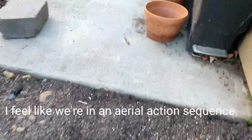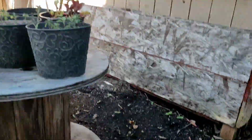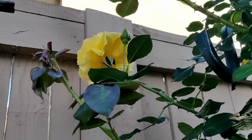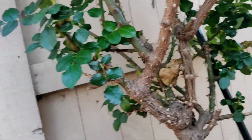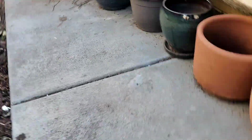Here is one of my favorite flowers. Oh, I just noticed. What kind of flower is that? A yellow flower. I don't know. It's a rose, honey. I love yellow roses.